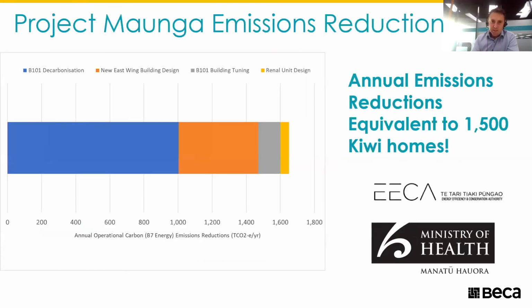So when you consider all of those initiatives together, what's interesting is that the biggest one is actually the decarbonisation of the ASB building, which wasn't initially part of the project brief, but we identified that opportunity along the way. Overall, equivalent to 1,500 Kiwi homes in terms of decarbonisation. And thinking ahead to 2025, quite a major benefit to TDHB in terms of reducing what effectively, by the sounds of it, will become an overhead, having to get to carbon neutral on an annual basis.